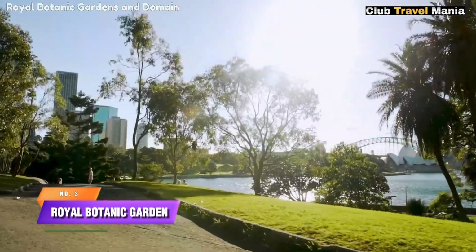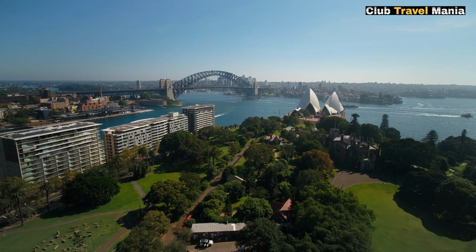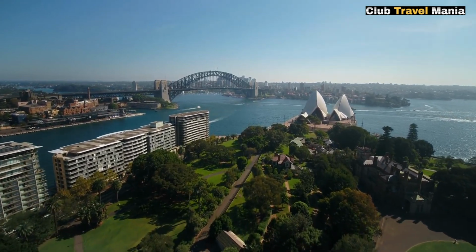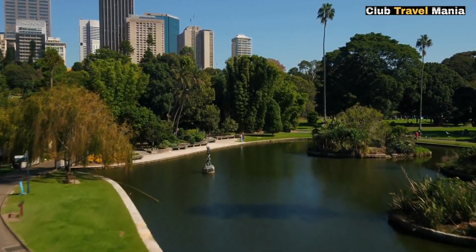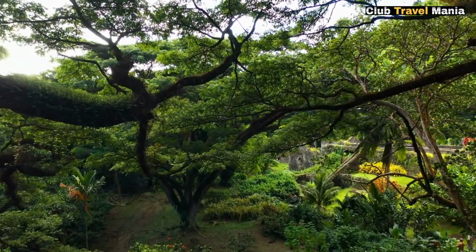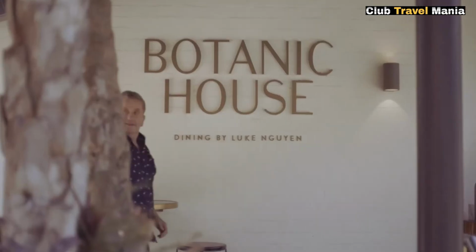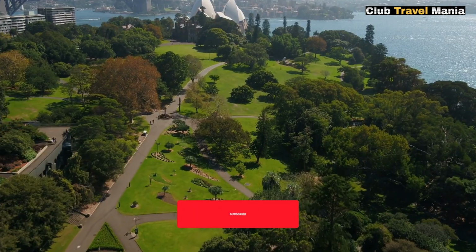Number 3, Royal Botanical Garden. Located in the heart of Sydney, the Royal Botanical Garden, better known as the oldest botanical gardens in Australia, is a leafy 74-acre oasis adorned with ornamental plants, rolling lawns, and ancient trees, with a mix of both native and international species. Take a walk in the gardens, relax on the lawns, or join a guided tour to learn about the history and significance of the plants and trees.